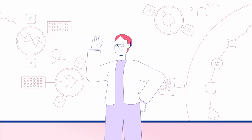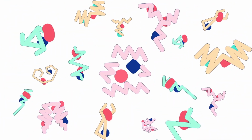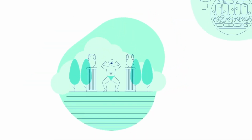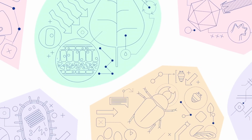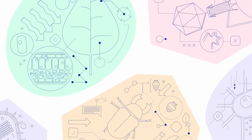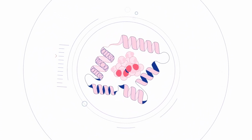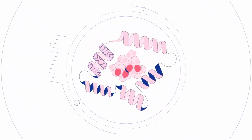Inside every cell of your body, billions of tiny machines are hard at work. They carry oxygen in your blood, let your eyes detect light, and even make your muscles move. These machines are proteins, and they underpin every biological process in every living thing. Each protein has an intricate 3D shape that defines what it does and how it works.